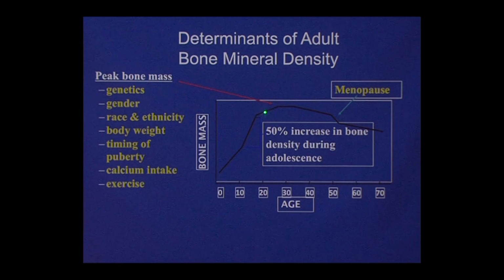So what determines this peak bone mass? Well, genetics, gender, women are more at risk, race and ethnicity, white and Asians are more at risk, body weight, low body weight, delayed timing of puberty decreases the formation of peak bone mass, not getting enough calcium during those developmental years, and also not getting enough exercise. Our bones like weight bearing.